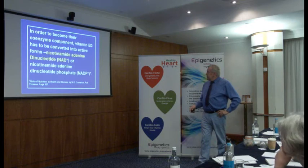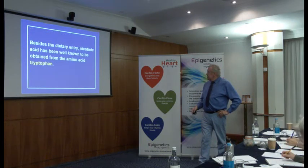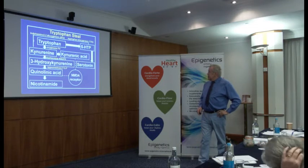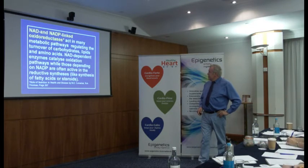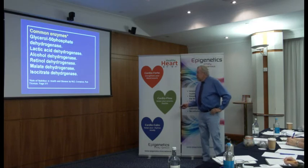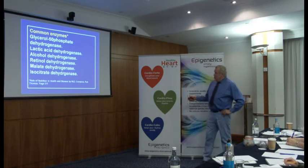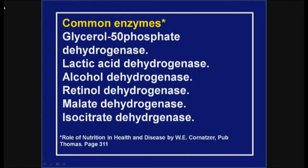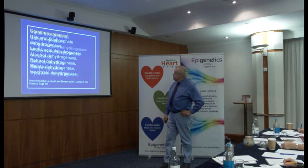So we've said about being able to make it from tryptophan. That's the process itself of making it from tryptophan. Common enzymes, there's lots and lots of enzymes, including alcohol dehydrogenase, which is why alcoholics tend to use up their vitamin Bs quicker, because these alcohol dehydrogenase oxidizing enzymes are all B3 and B2 dependent.